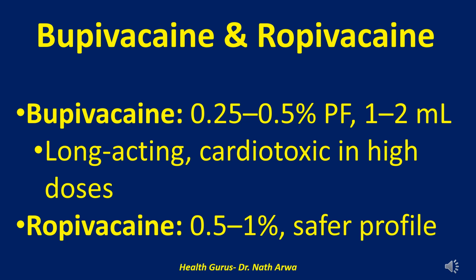Also an amide-type local anesthetic, ropivacaine is structurally similar to bupivacaine, but it has a key advantage, a better safety profile. It's less lipid-soluble, which means it causes less motor block and lower cardiotoxicity, even at higher concentrations. That makes it an attractive option for intrathecal analgesia in labor and delivery, continuous spinal infusions via implanted pumps, and patients at risk for hemodynamic instability. Typical concentrations range from 0.5% to 1%, preservative-free, and dosing should always be individualized based on the patient's body habitus, pain source, and other intrathecal agents.